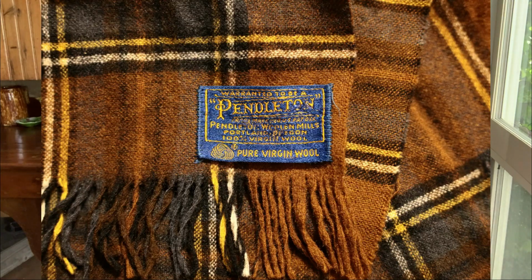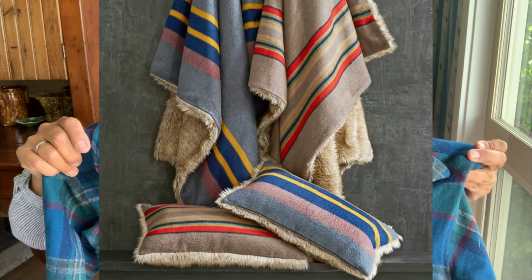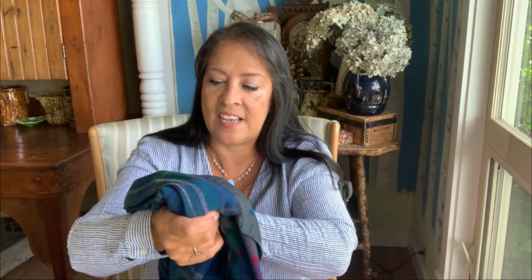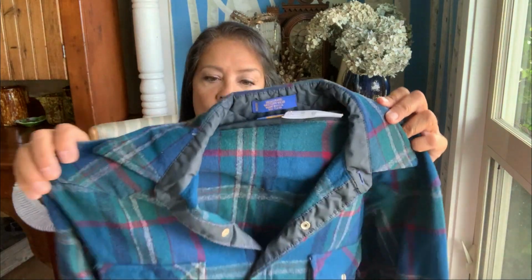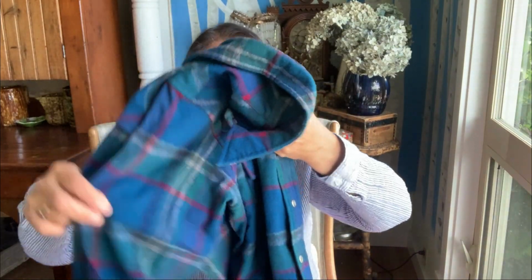So Pendleton, if you don't know, is a woolen mills company out of Pendleton, Oregon, and they're known for their blankets. They're known for their flannel or wool shirts, and anything to do with textiles that have that Southwest look to them. So this one's super cool. I love it. They had it originally priced at $60, and it actually says it's new. So I'll probably put $40, mostly because it is Pendleton, it is new, and it is worth it.